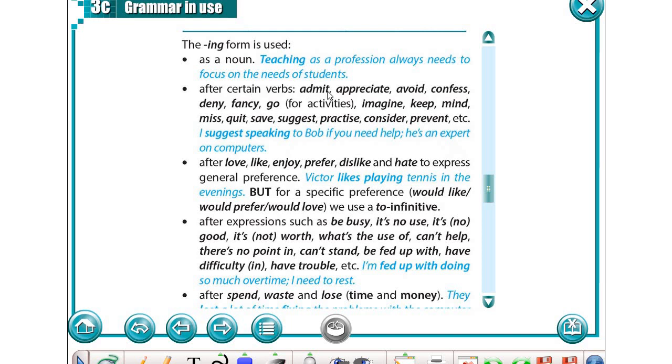After certain verbs like admit, appreciate, avoid, confess, deny, all these verbs are followed by an ing. I suggest speaking to Bob if you need help. He is an expert on computers.